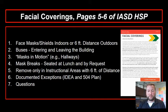It is also possible for students to remove their masks inside of instructional areas. However, this may only occur when 6 feet of social distancing is possible at all points during the time that masks are removed. Many factors will contribute to this being possible. However, the size of the class and number of students in the class are two of the biggest factors. It's also important to understand that there are documented exceptions to this policy.